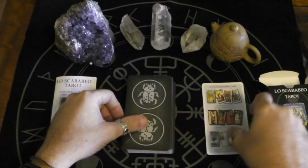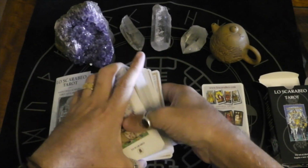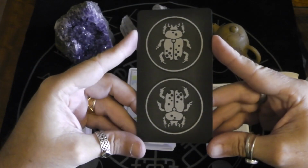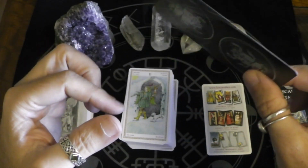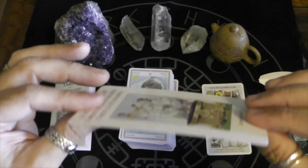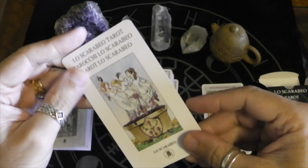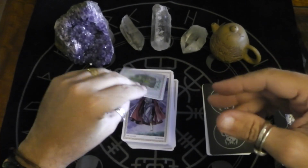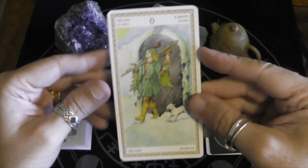Oh, I have it upside down. But that's okay. Lets us see the backs. So the backs are obviously very much the Lo Scarabeo scarab. And actually, it's a little thicker than most Scarabeo decks. Just a little. Just a hair. But it's definitely nice. So they have it in 1, 2, 3, 4, 5, 6 different languages.